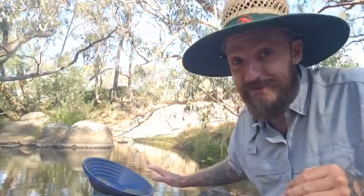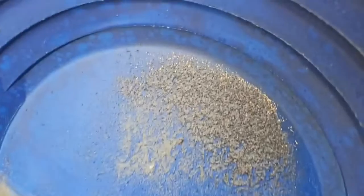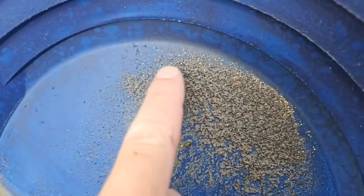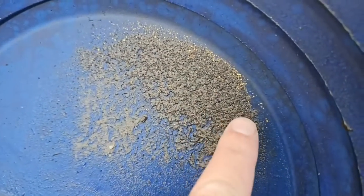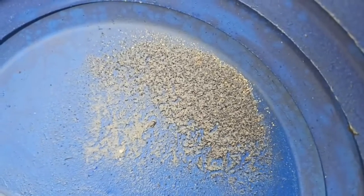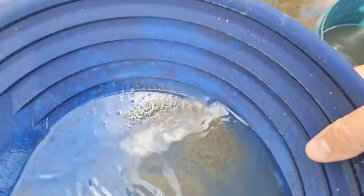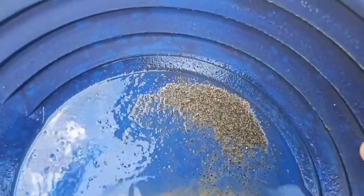Absolutely. Let me show you this pan. It's freaking unreal. It's so good. All right, this was a shovel and a half of dirt. 1.5 shovels of dirt, probably 500 specks of gold. Man, loaded. That's the third one of them I've got.